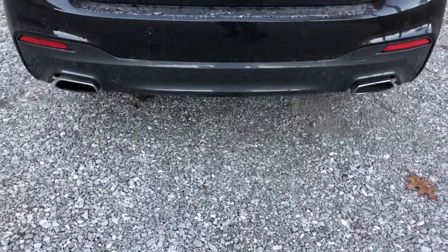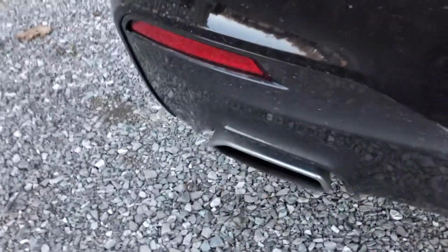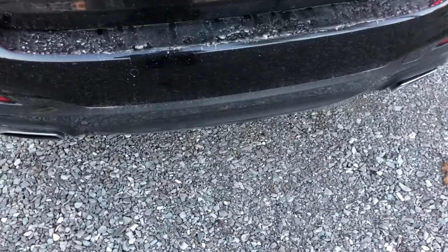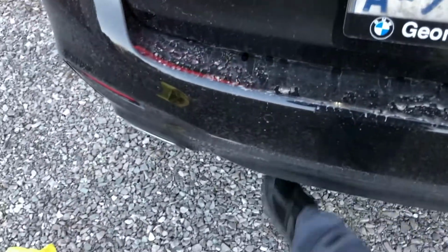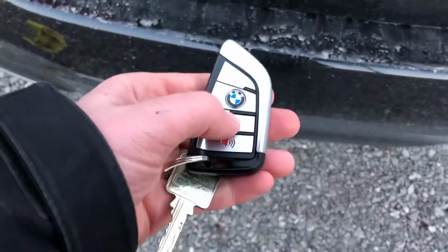We do have our dual exhaust here, which does make the rear end look of the vehicle, and we do have this gray painted area down here, which looks amazing on the contrast of black above. Now moving on to the tailgate here, we do have our automatic kicking feature. So just have the key on you, and the trunk will open at some point. It's clearly not working, so let's just use the key.